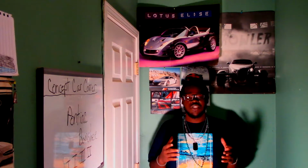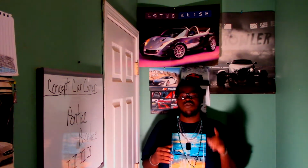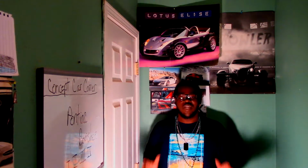There was good reason of fear by GM because performance-wise, the Banshee would have been just on par with the C3 Corvette, but was 500 pounds lighter. This would have completely obliterated the C3 Corvette when it came out.